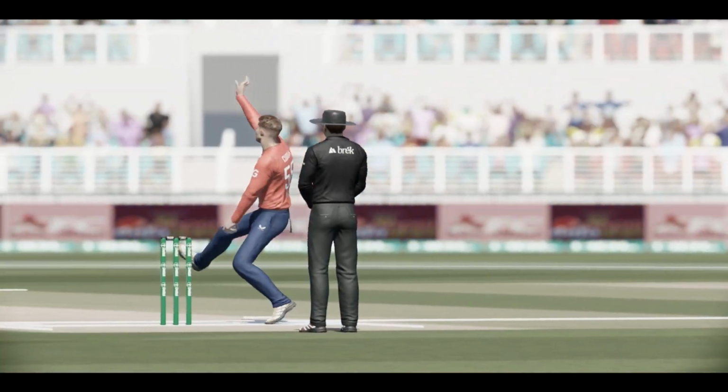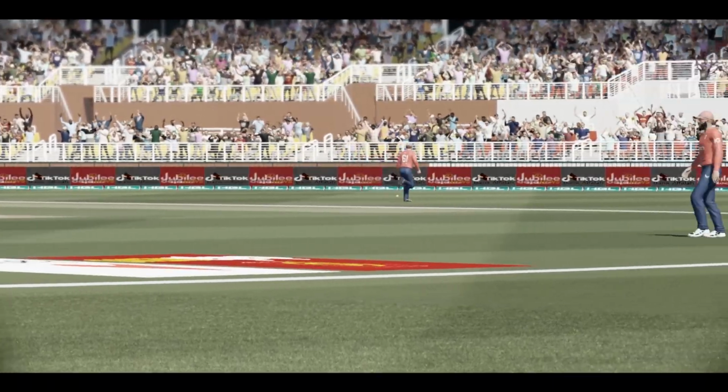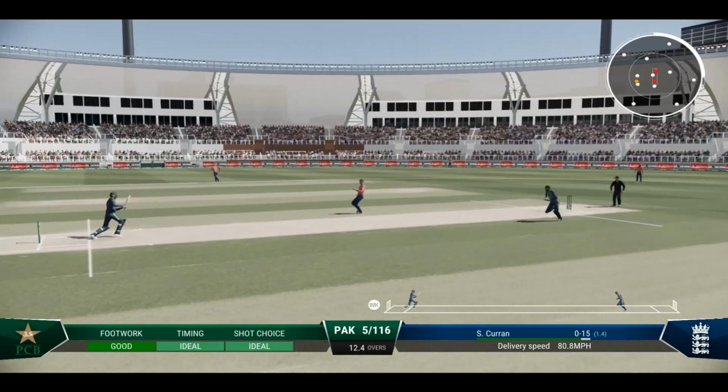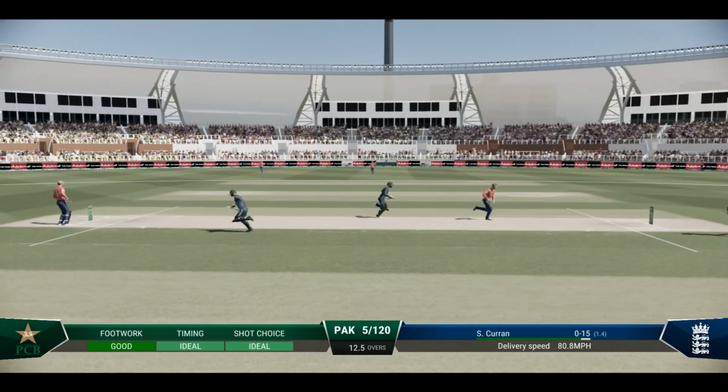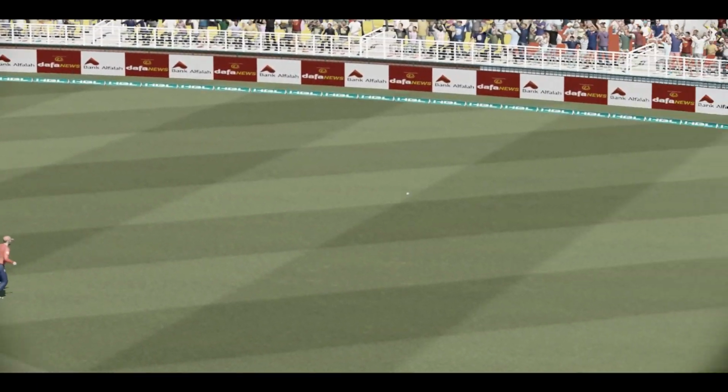Had all the time in the world to get in position to play that ball. Timed it nicely for 4 runs. You don't want to be giving easy runs away. Saw that early. No one's catching that. Great shot. That went all the way up toward the grandstand for 4, driven away nicely.